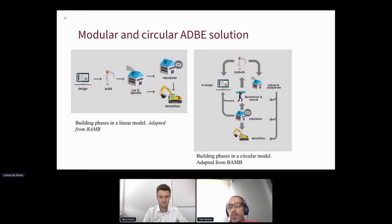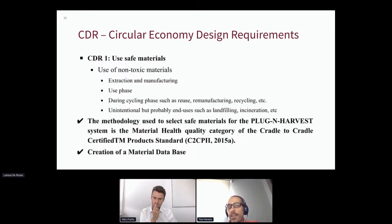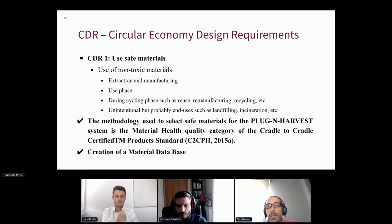So what did we apply in this ADB? The ADB has been designed following the circular economy design requirements: use safe materials, think system circularity, define the right cycle, make it easy to disassemble, enhance material productivity, choose the inner cycle, preserve transparency and traceability, keep track of valuable materials, and rethink business models, as we said before. So the first one, we have taken care of a material database. We have developed a material database. It has been created in order to work with non-toxic materials during all the life cycle stages. Next slide, please.